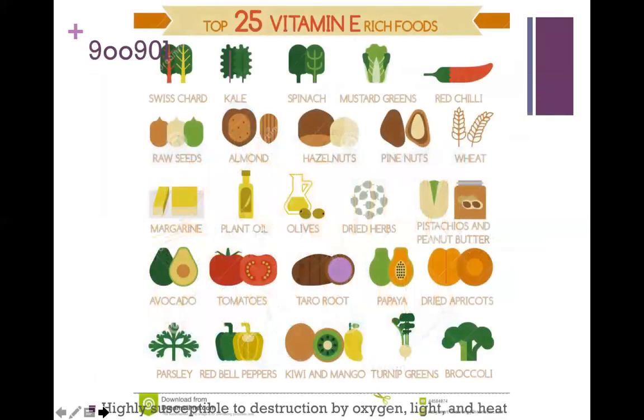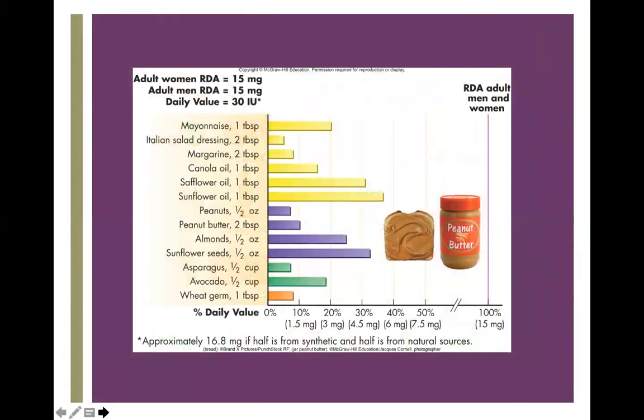Food sources of vitamin E. So these are some pictures of food sources of vitamin E. It's found in plant oils and products made from plant oils. So it's found in a lot of salad dressings, shortenings, margarine. It's found in avocado, almonds, peanuts, sunflower seeds, etc. It is susceptible to being destroyed by oxygen, light, and heat. So if you're using vegetable oils, but you're frying them at really high heats, you're actually potentially destroying the vitamin E. If they're exposed to a lot of light, you're destroying the vitamin E, and oxygen can also destroy vitamin E. Additional sources pictured there, so really rich in seeds and nuts.